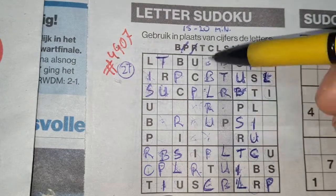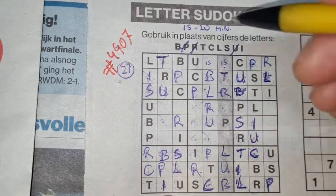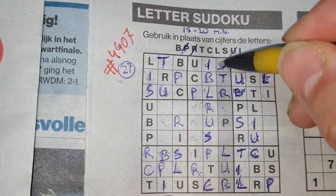Two missing letters in this middle column. The I and S. We have an I there, no I there. I should be here and the S goes there. One box left in this big square for letter S.